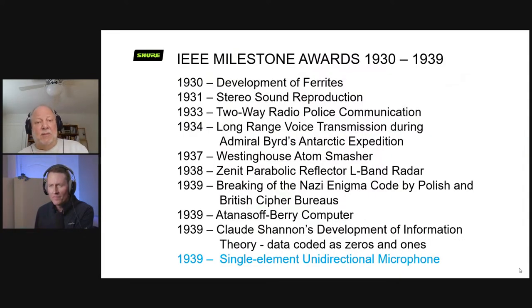Here are some other IEEE Milestone awards from the 30s to give you an idea. Probably for the folks here, the most interesting one is 1931 stereo sound reproduction, for Alan Blumlein. That plaque, by the way, is mounted on the wall of Abbey Road Studios in London. There's also two-way radio police communications, and the breaking of the Enigma code. And at the very bottom, you see for 1939, the single element unidirectional microphone. To have these as our neighbors is pretty important to us. By the way, you can look that up online and see all the Milestone Awards if you just search IEEE Milestone.